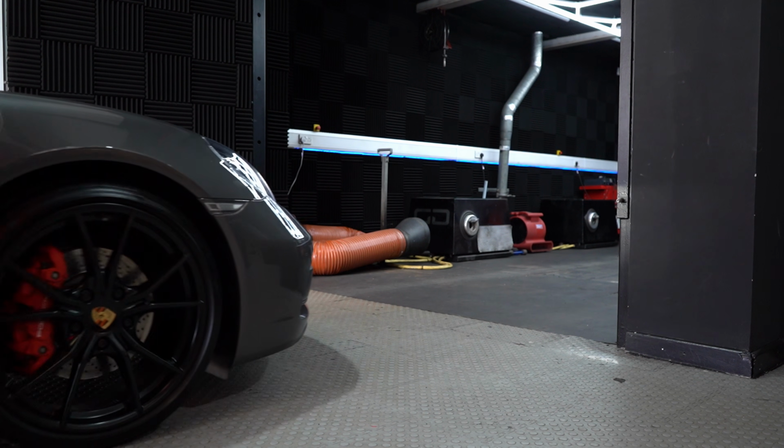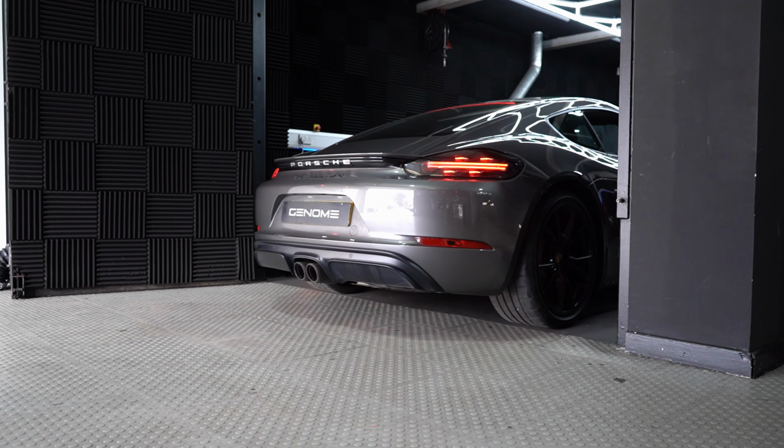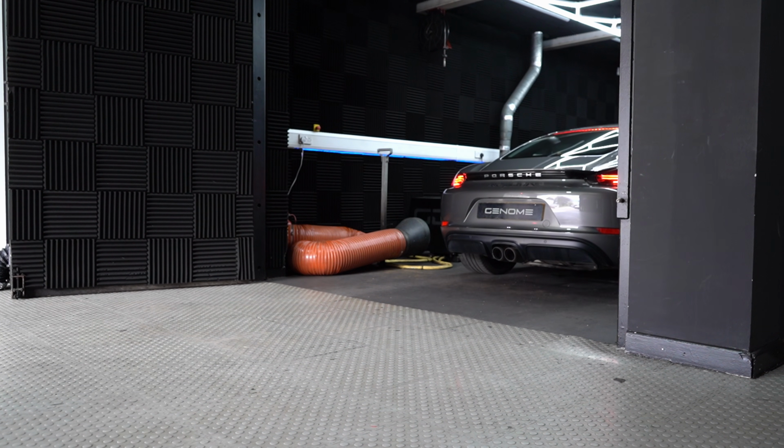Welcome to Genome Design, where today we're going to take you through the process of our very popular Stage 1 Plus package for the Cayman 718 GTS 2.5 litre. Now, the 2.5 litre GTS performs really well with just our Stage 1 package on it. However, lots of customers are looking for just a little bit more noise out of the car.